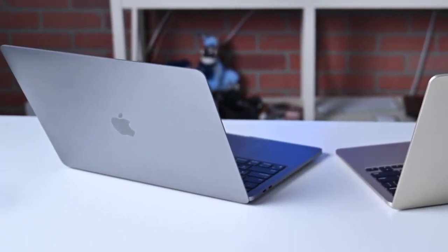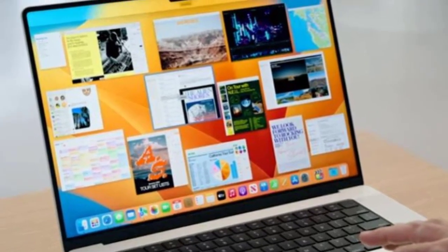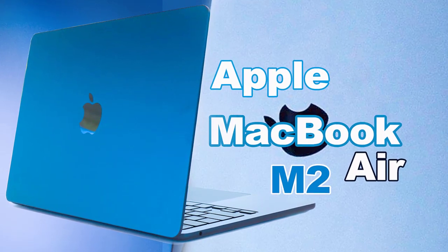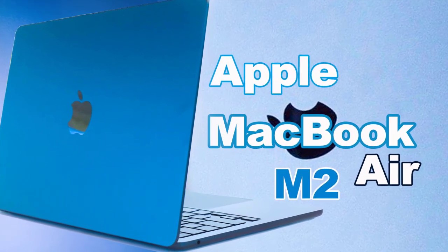Design. The updated look makes this a more modest version of the new MacBook Pro blueprint. Incredible keyboard and enormous, responsive trackpad. Four colors, including new additions Midnight and Starlight.